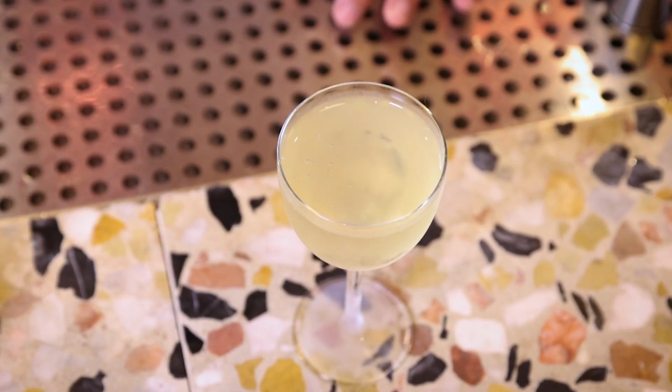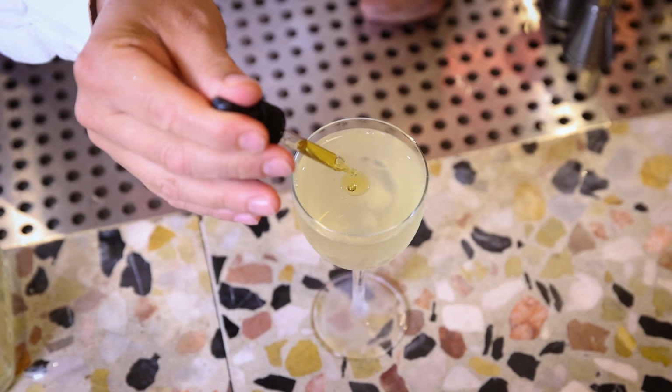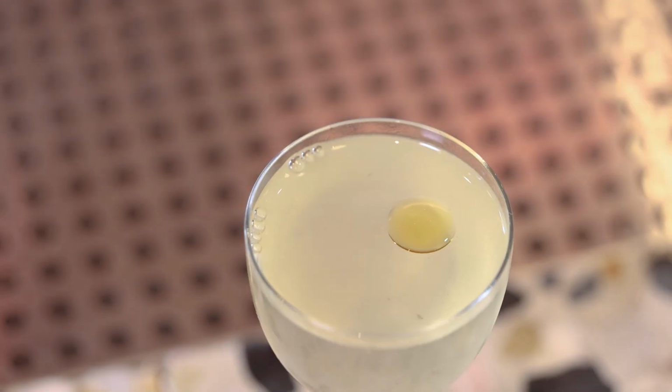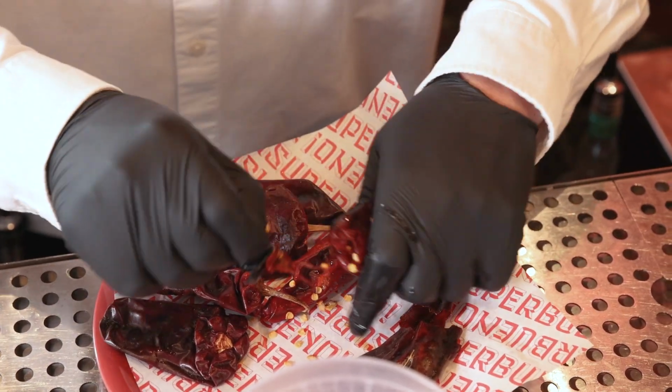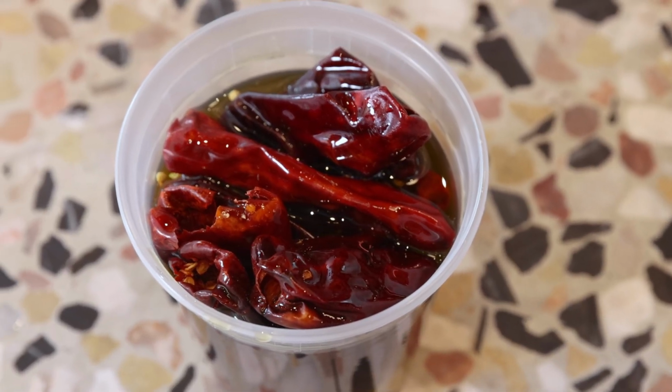We're just gonna finish that with a little bit of chili oil for a little bit of spiciness, and also we add a little bit of citric acid, kind of mimicking what Tajin will do on a green mango on those stands. People tend to see peppers as just a spice level, but here at Superbueno, we use it to bring different flavor profiles into the cocktails.